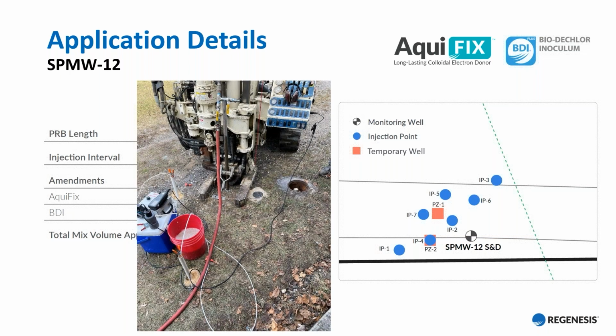You can see here, as a part of our work, we've set up two temporary wells where we're trying to understand the distribution of AquiFix during the work. What you can see here is we're set up already with temporary wells PZ1 and PZ2 as we pump into injection point 2. Given that this is an R&D project, we're fortunate enough to have the time to slow down and do a little bit more of a deep dive on the data that we're collecting, trying to understand really what's going on in the field when we're doing these applications.